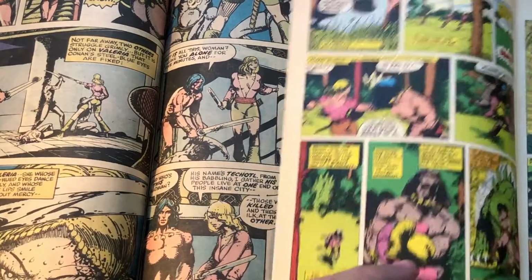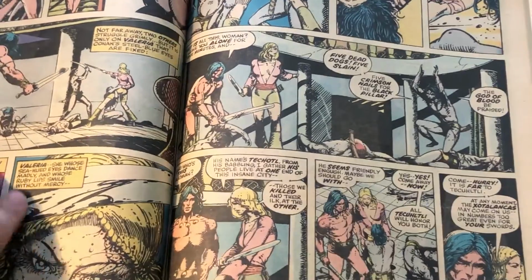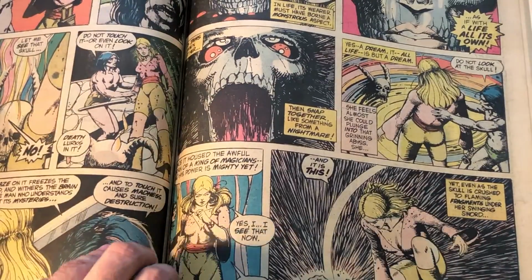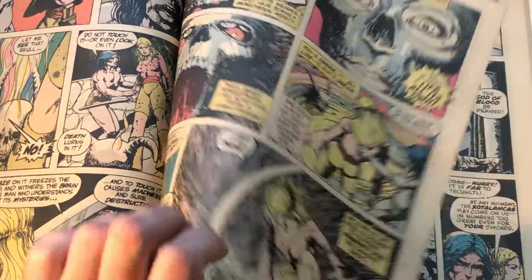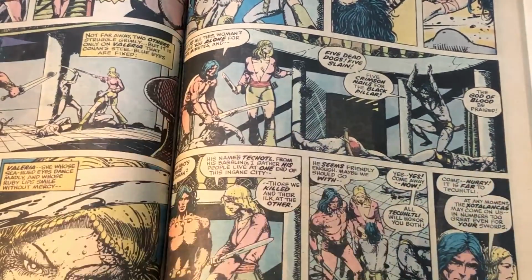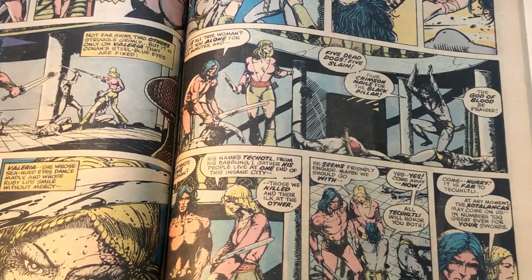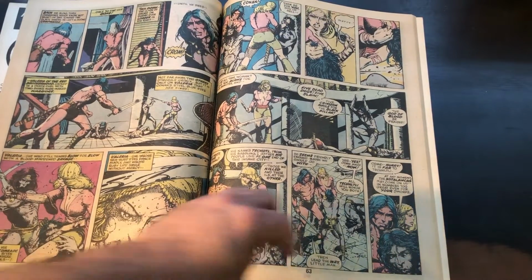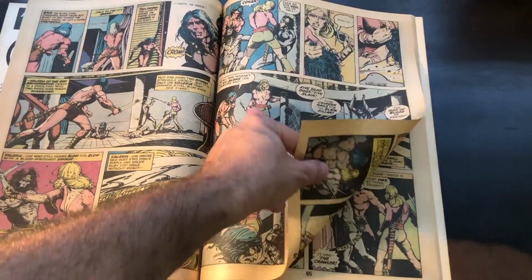And there's not a canonical reason for it, or by canonical I mean there's not a story reason. It's not like her outfit gets cut up or torn, because even here it's higher. It's not like I'm saying it's a continuity issue, because who cares? It's a fun comic. It's just a detail that I find interesting, that at this point, after the act break, the wardrobe changed, and her shirt's got a little more open.